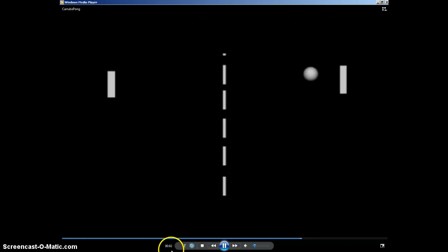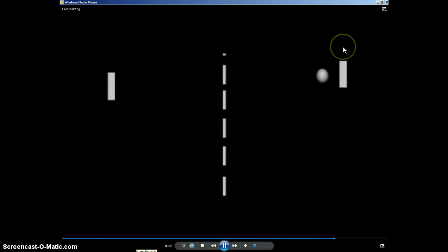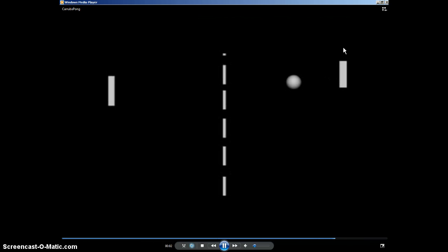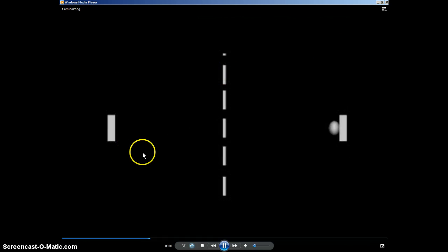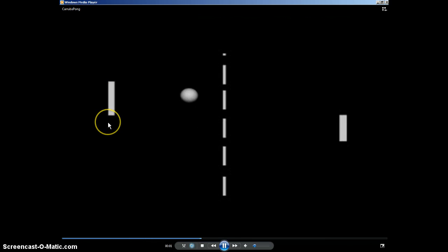It's also a little short lengthwise, but it's a good start. I also think you're doing one thing in here that's kind of neat. I'm not sure, I think you're doing it intentionally. I don't think it's just stretching it. Yeah, when the paddles move, they kind of stretch a little bit.